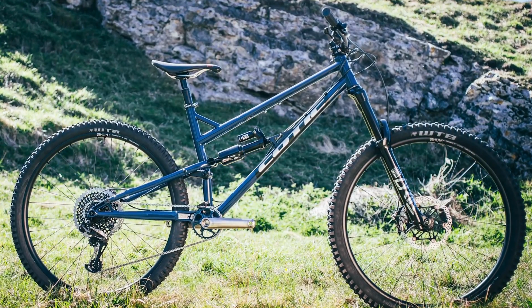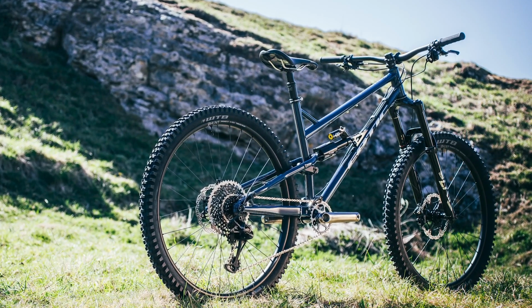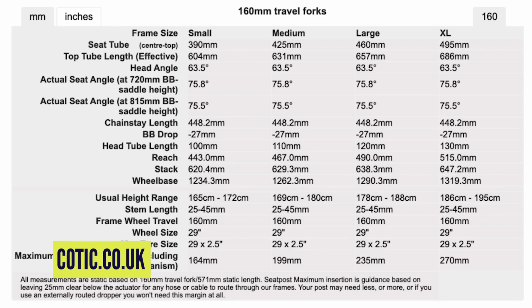First one is actually something that Kotik as a brand are doing. We've talked about this before. It is their love it or money back guarantee, which I think is great. It's great to see a company backing their product like that. For a large, it's 490 millimeters reach, so very progressive, 63.5 degree head angle and 448 chainstays.